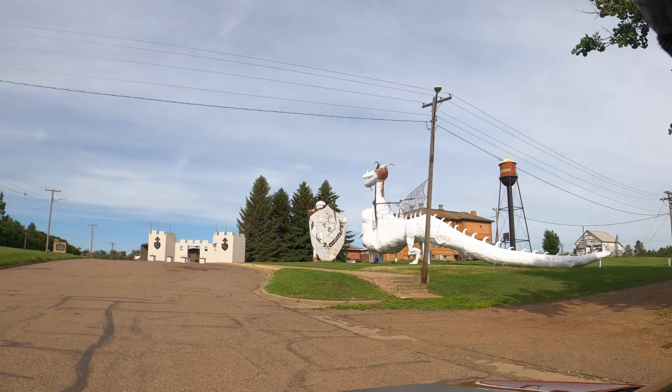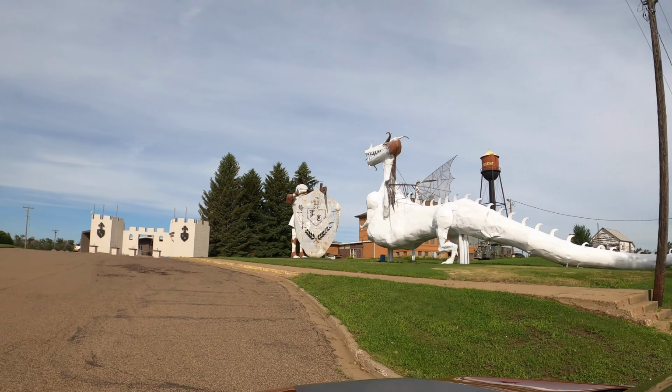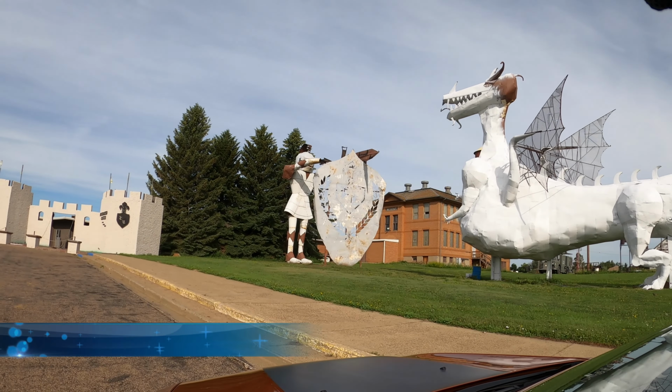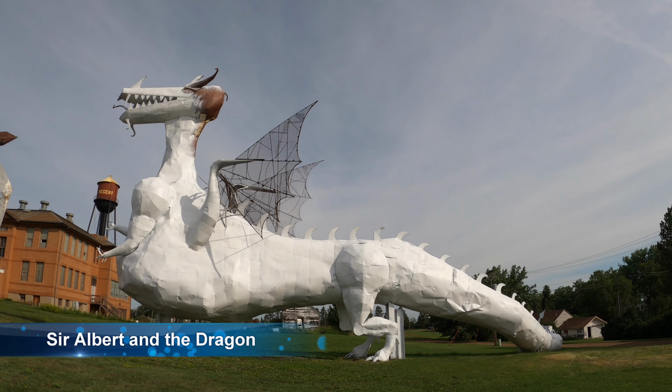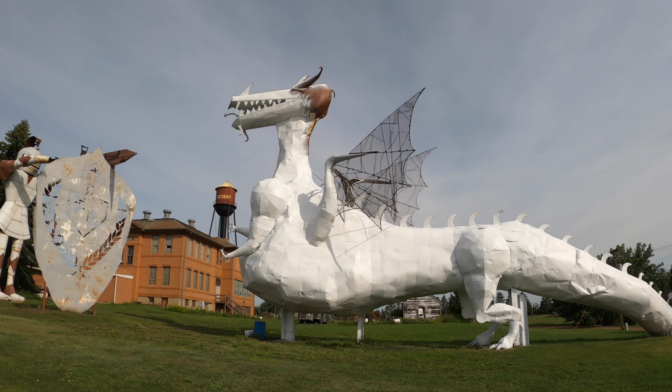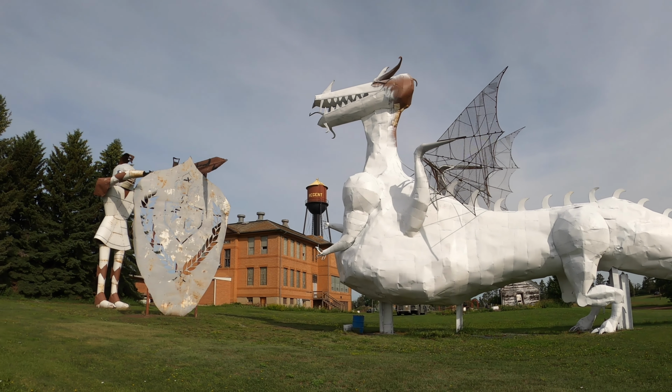We arrived at the Enchanted Castle and were pleased to find an enormous knight fighting a dragon that we didn't even know about, titled Sir Albert and the Dragon. Apparently, it's not actually complete yet, as Gary's plan once finished is to have the dragon actually belch fire every hour.